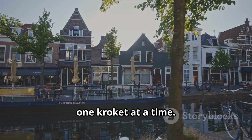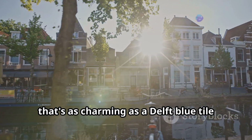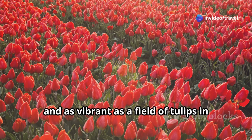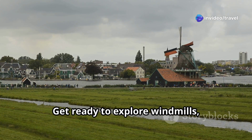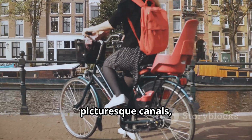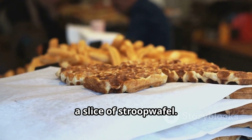croquette at a time. And today, we're setting our sights on a country that's as charming as a Delft blue tile and as vibrant as a field of tulips in spring, the Netherlands. Get ready to explore windmills, master the art of biking along picturesque canals, and dive into a culture that's as rich as a slice of stroopwafel.